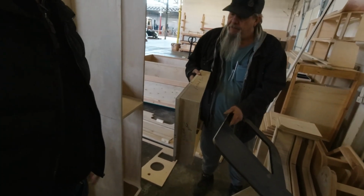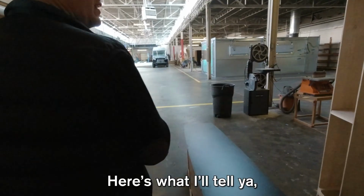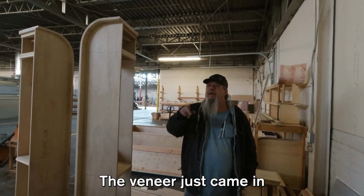What kind of wood is this? This is just sandable plywood because it's lightweight. Right. And then we wrap or veneer. And here's what I'll tell you. Your car is completely built. It's now just getting it apart, getting it wrapped. The veneer just came in late Friday.